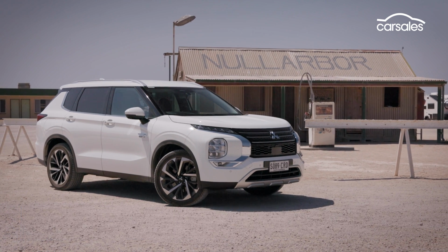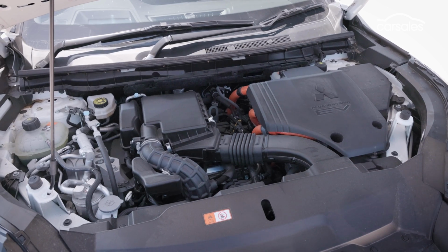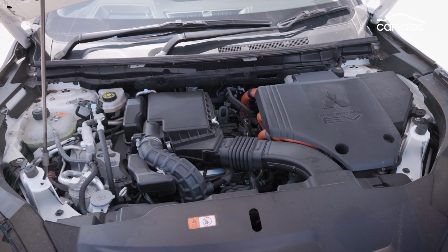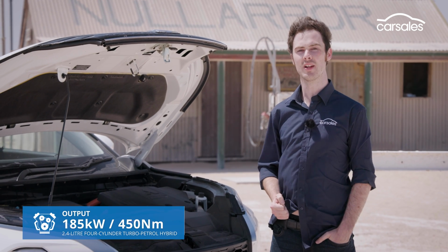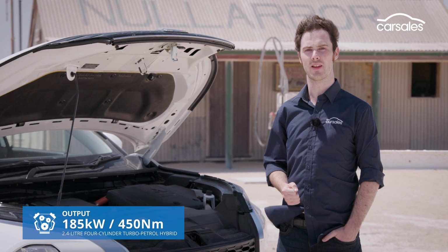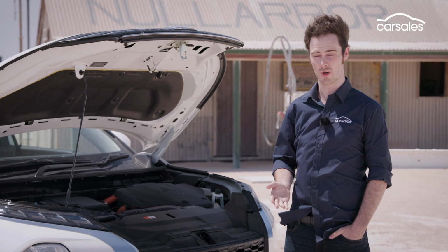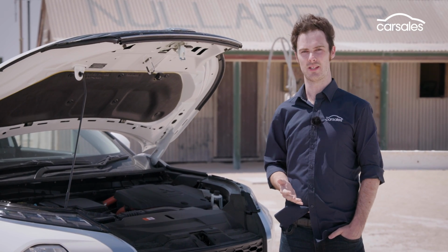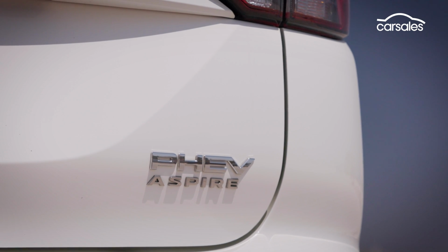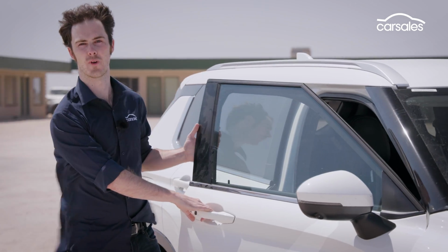The fuel tank provides juice for a 2.4-litre four-cylinder petrol engine hooked up to a single-speed transaxle, whereas the battery sustains a pair of electric motors, one on each axle. The system delivers a combined 185 kilowatts and 450 newton metres, making the electrified Outlander one of the mid-size SUV class leaders in terms of both power and torque, but it's not really relevant in this situation. What is relevant is the claimed ADR fuel consumption of just 1.5 litres per 100. But the real world mileage? We're about to find out.